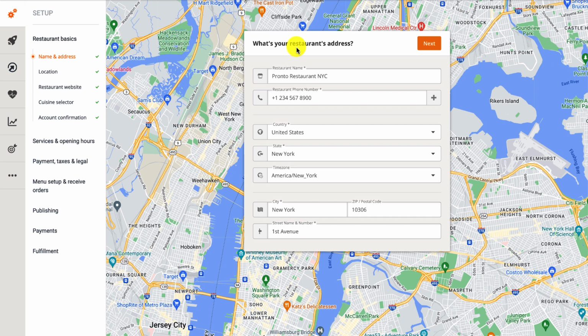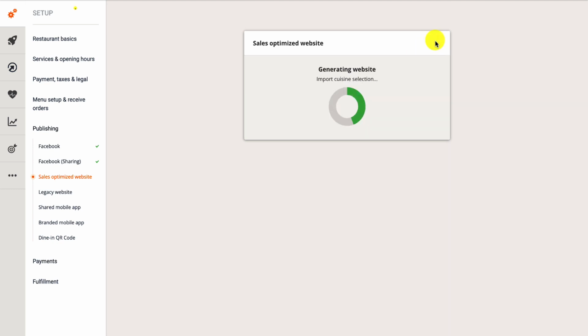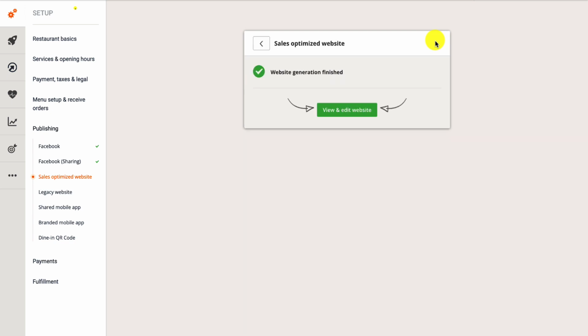Then, to generate their own restaurant website within mere seconds, they need to navigate to the publishing section and select Sales Optimized Website. Restaurant owners should select Yes when asked if they're interested in a brand new website optimized mainly for online sales. They'll see that it takes seconds for the website to get generated.